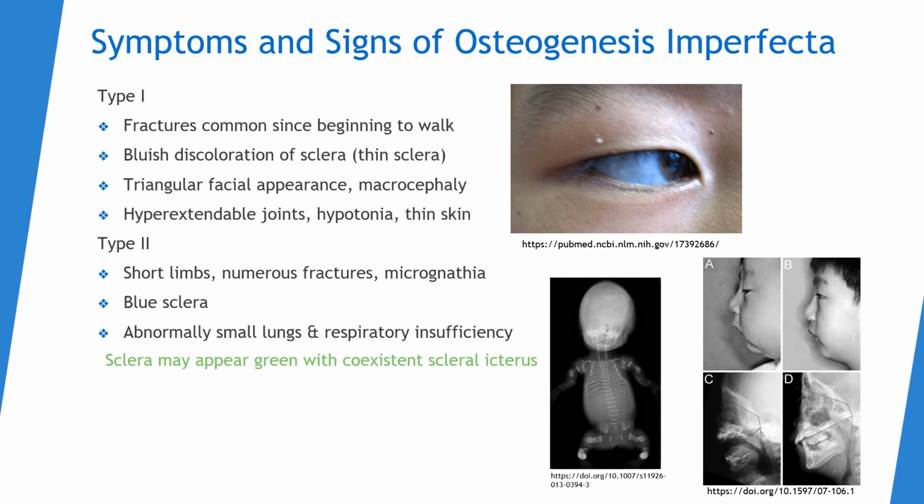Type 2 version of this disease includes short limbs, numerous fractures as well, and micrognathia, which is small chin. Blue sclera also occurs in this type, and abnormal small lungs and respiratory insufficiency can also be detected. If there is a coexistent yellowing of the sclera or scleral icterus, this sclera together with the bluish tinge from osteogenesis imperfecta and yellow from the scleral icterus may overall appear green.